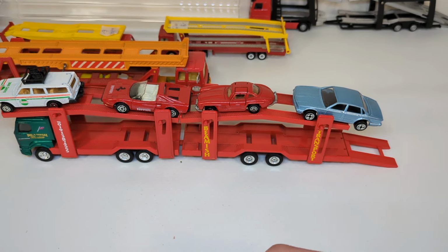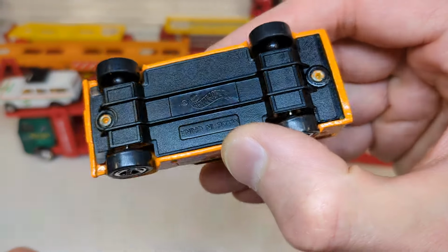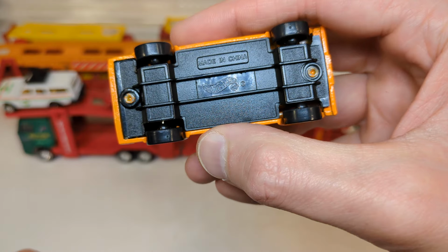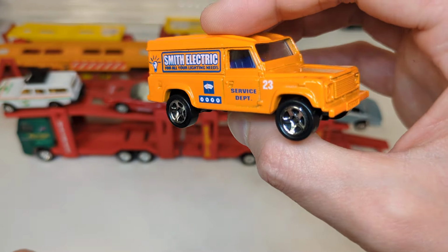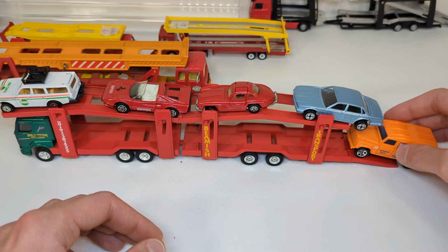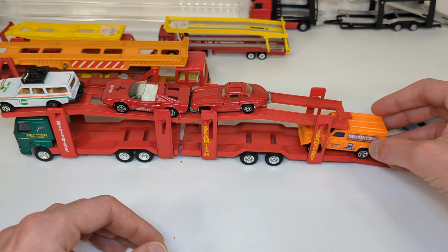Then we get to this one, which is actually a Hot Wheels, but originally a Corgi casting. So that's why I decided to grab this one. Let's see if it fits underneath. Yeah, this one wants to leave.